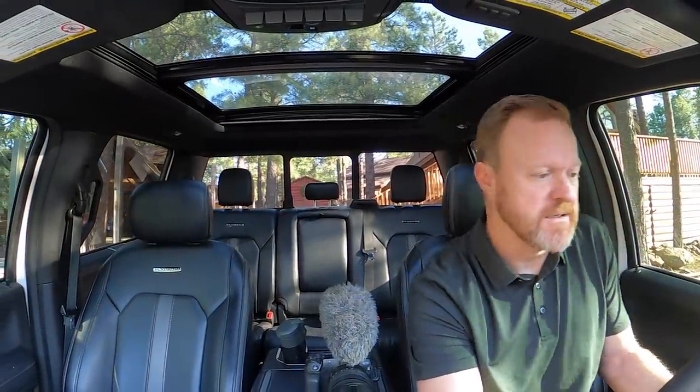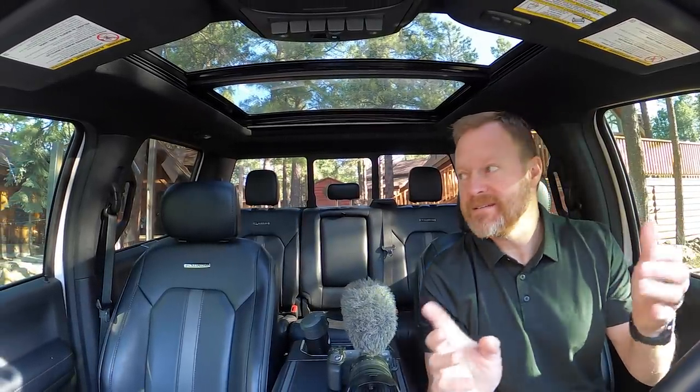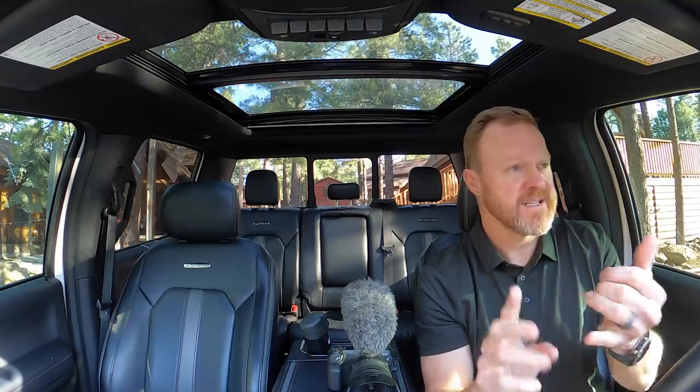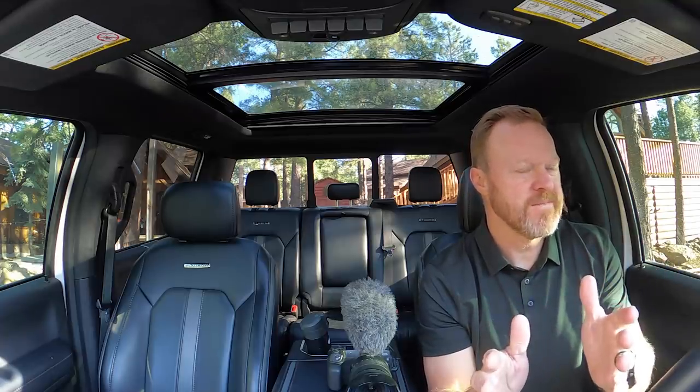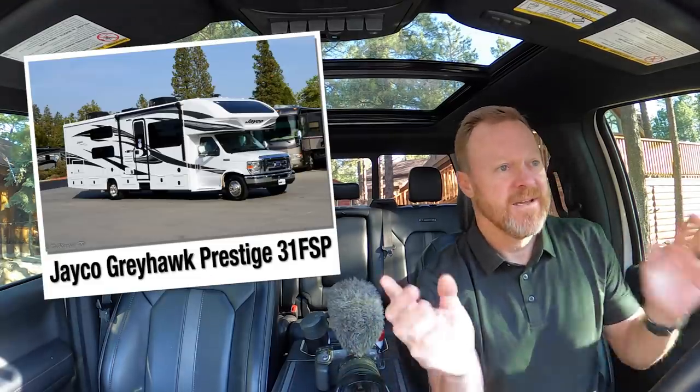Busy day today. Got a lot going on. Gotta go down and pick up a Class C. It's actually a 2019 Jayco. Gosh, I forget the exact model, but I'll put it right here. I'm excited about it because it's a pretty cool layout. And then we're gonna pick up the RV.